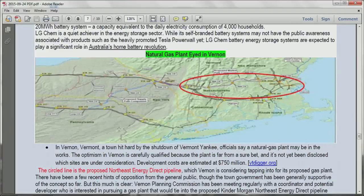In Vernon, Vermont, a town hit hard by the shutdown of Vermont Yankee, officials say a natural gas plant may be in the works. The optimism in Vernon is carefully qualified because the plant is far from a sure bet, and it's not been disclosed which sites are under consideration. Development costs are estimated at $750 million, and I think that would provide more than 3 or 4 construction jobs locally. Well, there's a couple of things going on here. First of all, there is an opportunity to make money existing in Vernon with the switchyard. Oh yeah, absolutely. You have a capability of injecting maybe as much as 2 gigawatts of electricity into the grid at that point. It was originally designed for, I think, 2 Yankee plants. I believe it was. So it's big. And you have to believe that people with money are looking at this as a possibility.